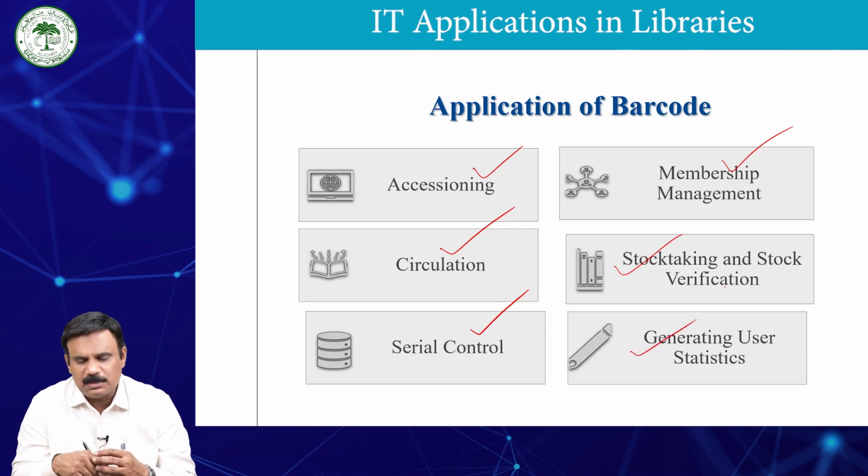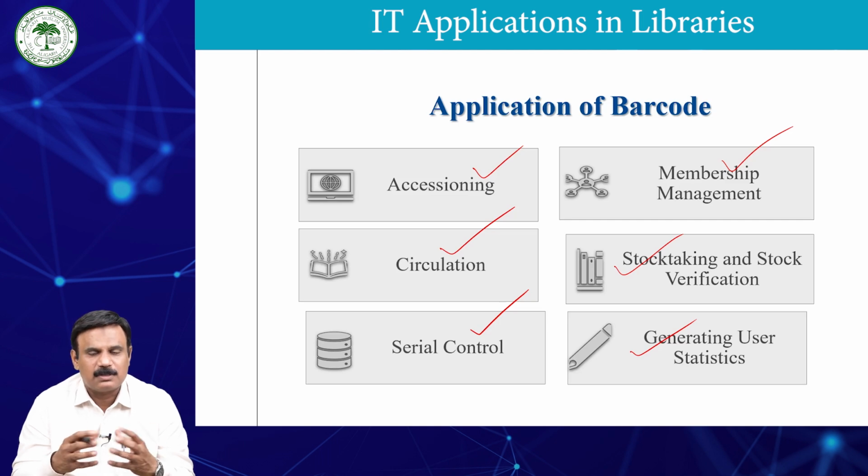Another use is generating user statistics. Barcode can also play a vital role in generating user statistics, providing insight into library usage and member activity. By scanning the barcode on membership cards, libraries can efficiently collect and compile data on transaction patterns. This information can be used to generate detailed statistical reports on borrowing patterns, resource utilization, and overall member engagement. Such reports are valuable for making data-driven decisions and improving library services.